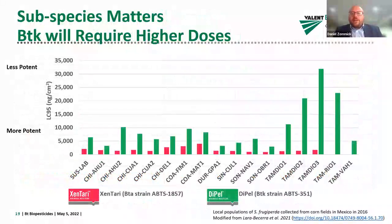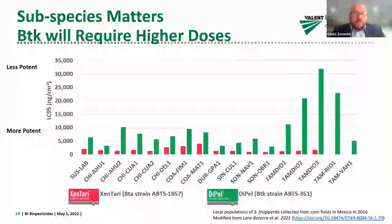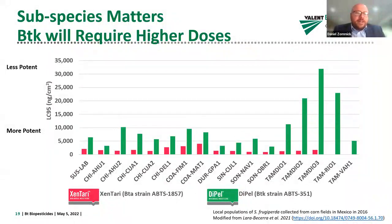Now, this is an example from a study from Laura Becerra and associates, in which fall armyworm populations were collected from cornfields across Mexico. So this designation along the bottom is referencing different cornfields across Mexico. On the left-hand side, you'll see the LC95, so the amount of product that was required to kill 95% of larvae in the study. These values can be quite high, but that's only because this is for complete mortality.